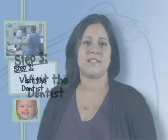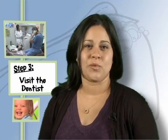Going to the dentist is an important part of good oral hygiene. So ask your dentist when to bring your baby in for his or her first visit. It is recommended that you take your baby to the dentist at least one time before he is 1 year old to have his teeth and gums checked.